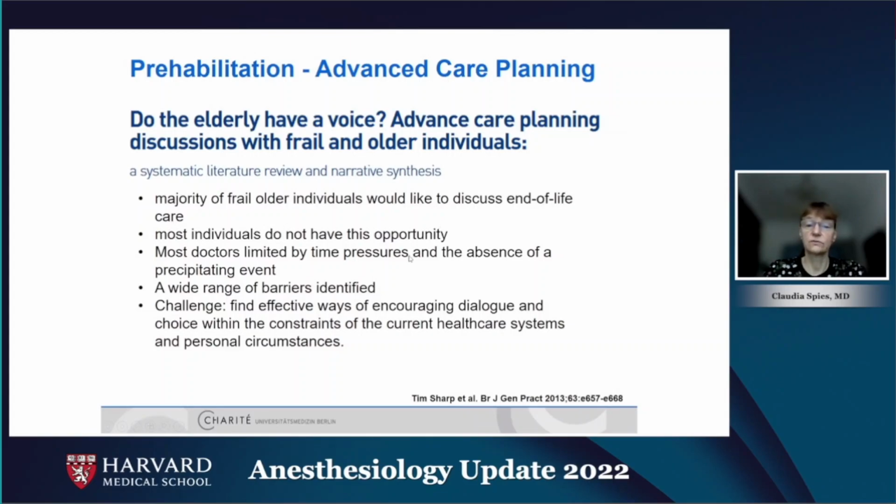Most individuals do not have that opportunity. In Switzerland, for example, everybody has an advance directive, not so in my country, but I think it's important that people can say what they want and don't want. And there's a wide range of barriers identified here, and the challenge is to find an effective way to encourage this dialogue and choice within the constraints of the current healthcare systems and the personal circumstances that are really different from country to country and from family to family.